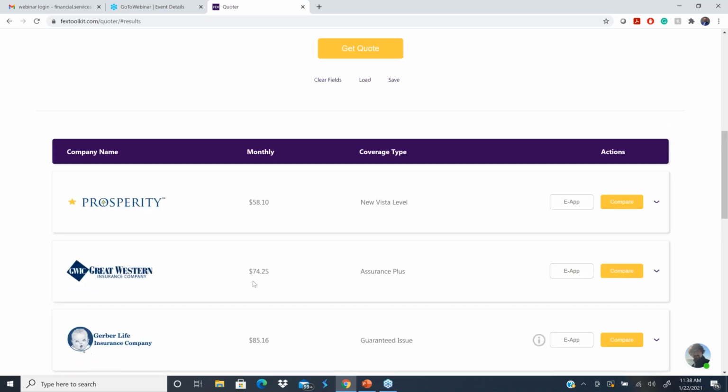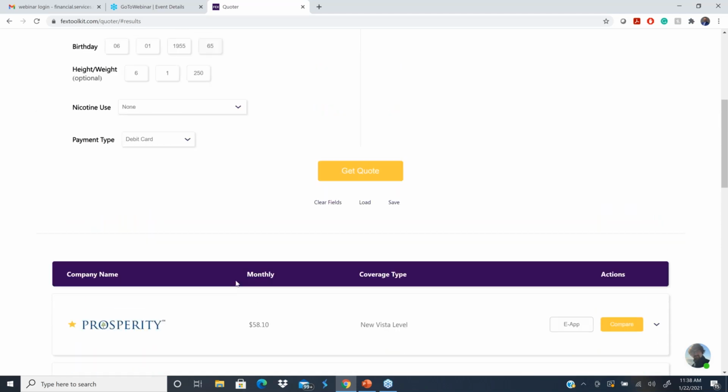So if you run into that situation, you're working in an area where people just don't have bank accounts, man, make sure you get signed up with Prosperity. They take a credit card, debit card, or the Direct Express card.